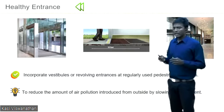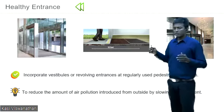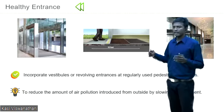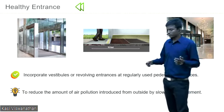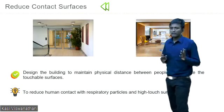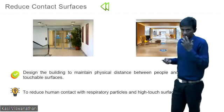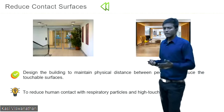So it will help us to slow down the air movement which contains air pollutants from outdoor to indoor. So if you are going to implement WELL features in our project, definitely we need to consider this kind of implementation in our project.